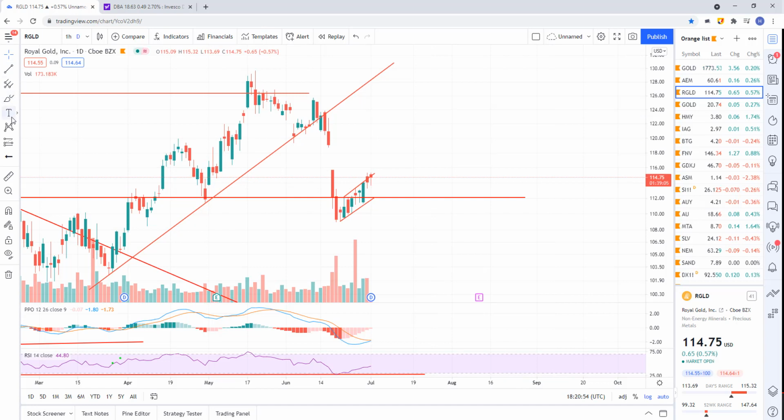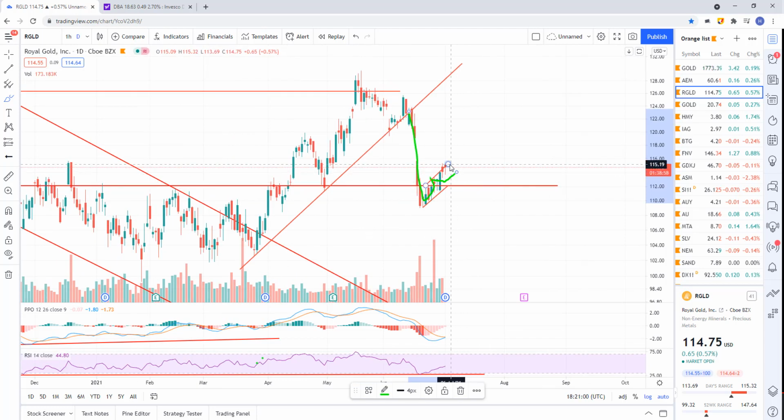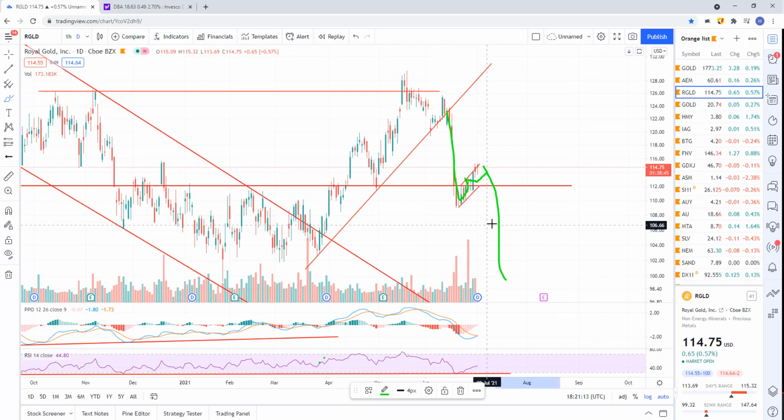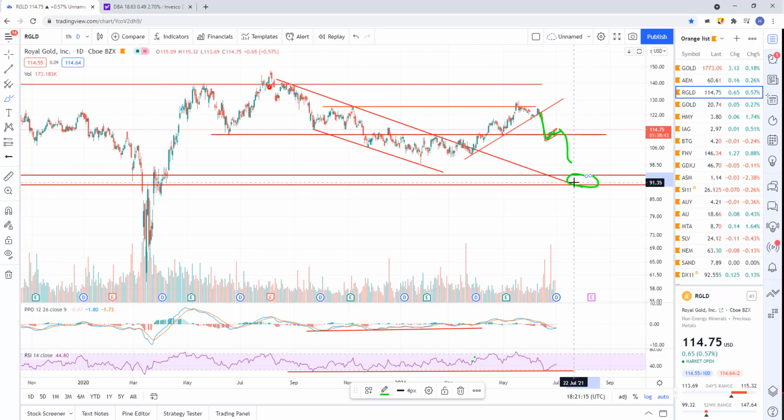Just point out the bear flag here. We've got a move down. We've got flagging action right here. And then you basically would project a continuation move like that. So that might set us up for a move all the way down to this area right in here. And that's where we would be back testing this downward trend line like some of those other miners have already done. So potential there for that to happen.